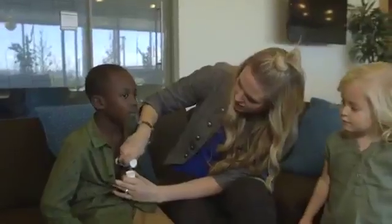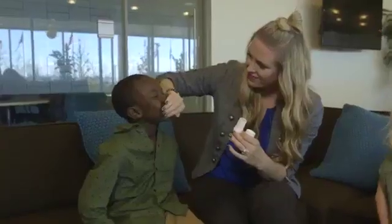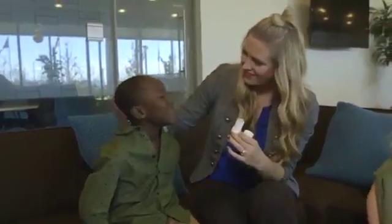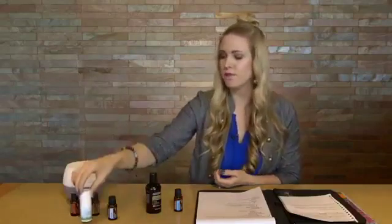Just rub it right over their chest, right over their back, and on the bottoms of their feet. And this has just been a great way that I can keep this in my purse. I don't have to be tedious with the coconut oil. Great grab and go application method.